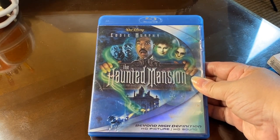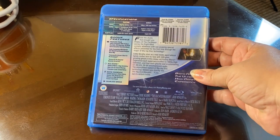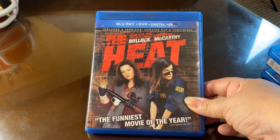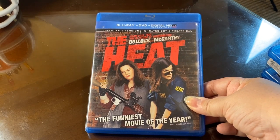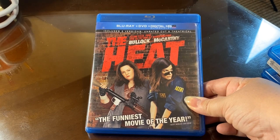Now, granted, we're huge Disneyland fans. We really are. But we had a fun time with this movie. The Heat. Now see, here's one directed by Paul Feig, Sandra Bullock, Melissa McCarthy, and I watch this once, twice a year. I just watched it a few weeks ago and it still makes me laugh every time.